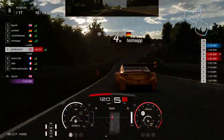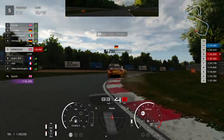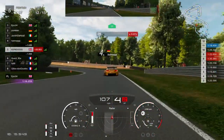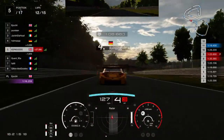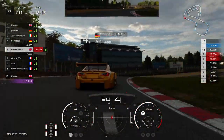I don't think we're going to make the move here. It would not have been wise to chuck it up the inside there, so we're going to run through here and just try and put some pressure on him. Through Sterling's here, down into Clearways. We're right behind him now. We're going to take a look. I'm not actually going to try that one, we were too far back.